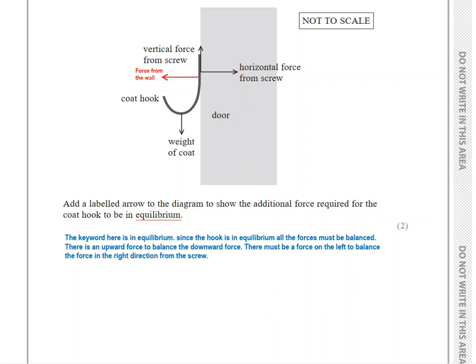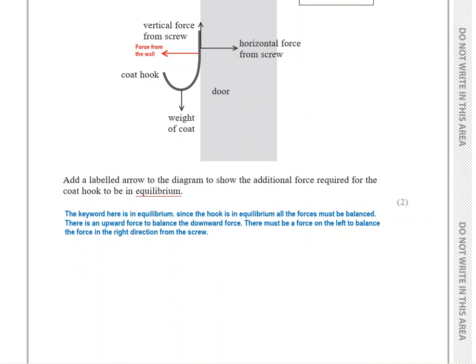There is an upward force to balance the downward force, so there must be a force on the left to balance the force on the right, as you can see from this diagram. So you have an upward force to balance out the downward force. So if there is a force on the right, there must be a force on the left, and everything based on the term equilibrium.